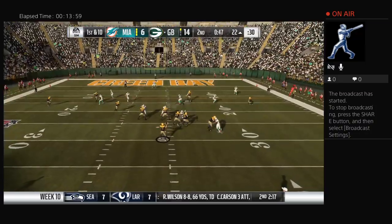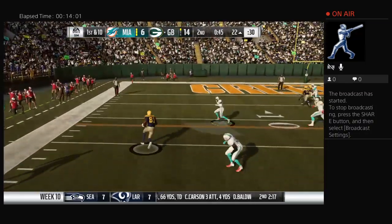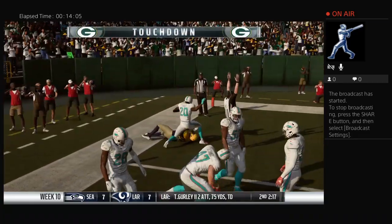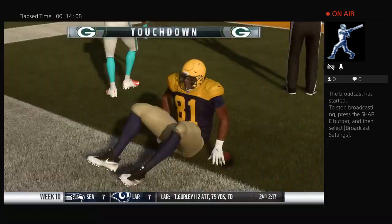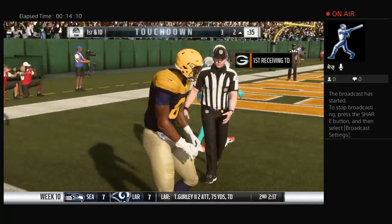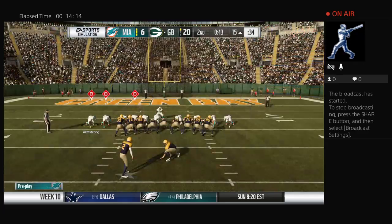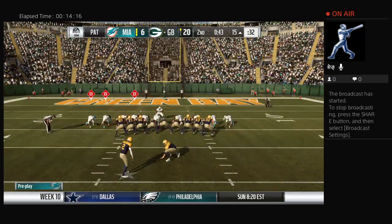And again, it's Rodgers. Got a man. That's Allison. And he will get this into the end zone. Touchdown, Green Bay. Aaron Rodgers, 3 first-half touchdown passes. And the Packers add 6 to their lead.